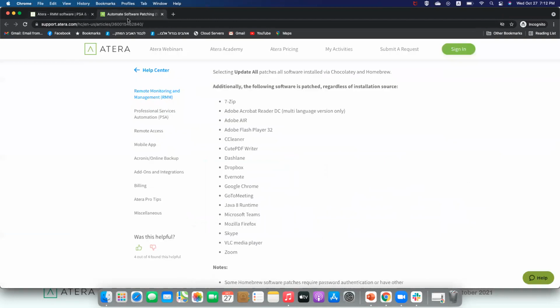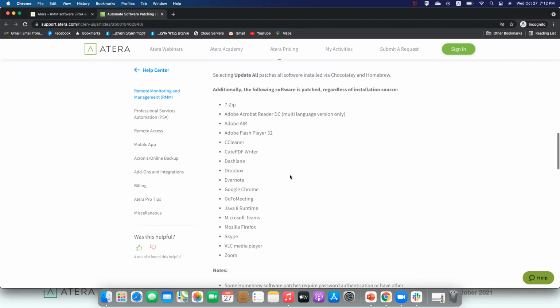Additionally, we do have a list of software that will be patched regardless of where it was installed from, including Adobe, Dropbox, Zoom, if anybody still uses Skype. This is all available in our knowledge base articles.